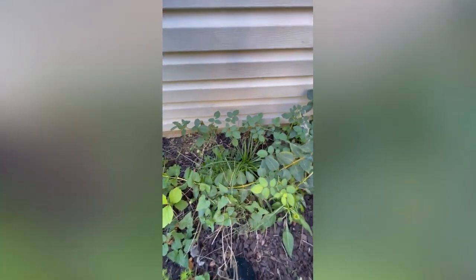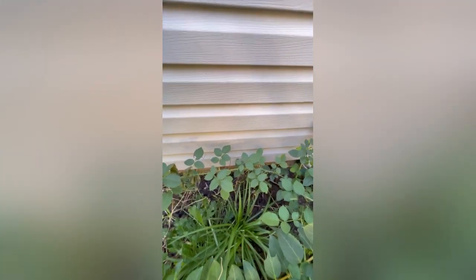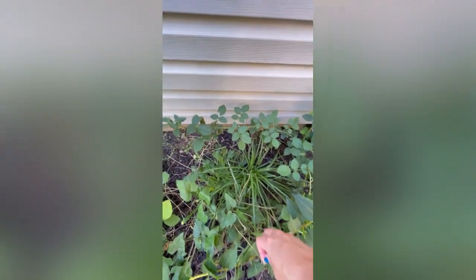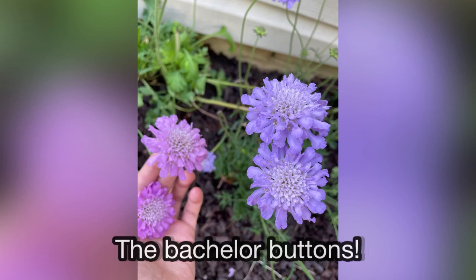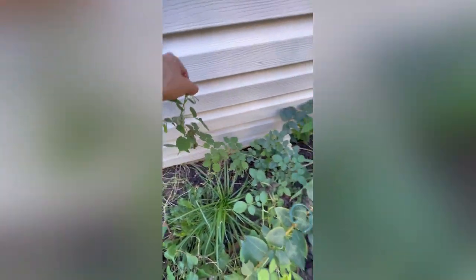It's growing so big. Here's, let's see, another, yeah, back there, I had Icelandic poppies. Not sure if they'll come back. I think if they seed themselves they might, and bachelor buttons. I think they come back. I think they're perennial.